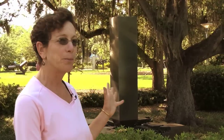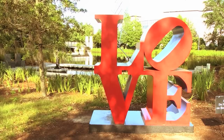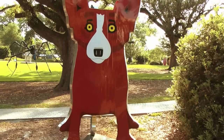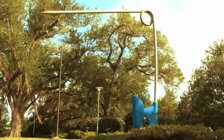Right now where we are, we're looking into the oak grove of the sculpture garden. So this is the back half of the garden. There are a lot more whimsical pieces. They're not as classic. We have some icon type pieces like Robert Indiana's Love. Also in the back half of the garden is George Rodrigue's Blue Dog, and actually it's an assemblage of 3 colored dogs, yellow, red, and blue all together. We also have a Claes Oldenburg large safety pin.